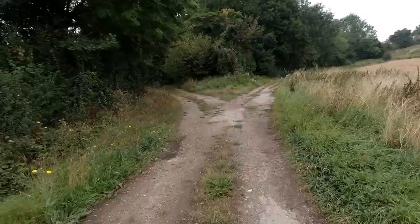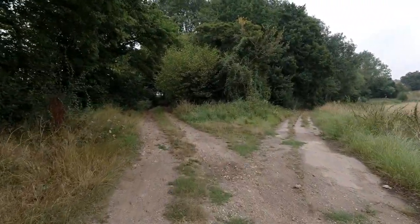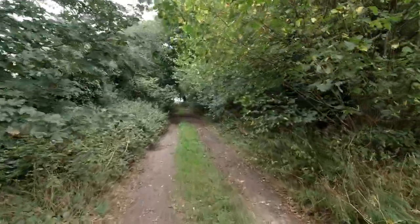So just down here you come to a fork in the lane and you want to take the left fork, like here for example. So this little lane is called Gypsy Lane. I wonder where it got its name from. Can't find anything online. I'd hazard a guess that there were gypsy travellers in this area.